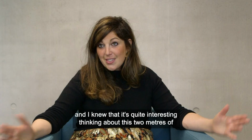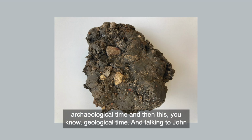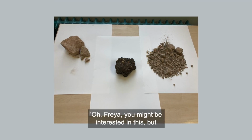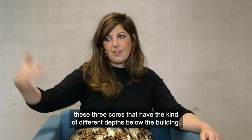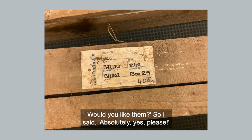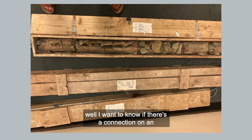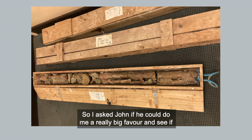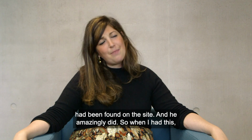And I knew that it's quite interesting thinking about this 2 metres of archaeological time and then this geological time. And talking to John about this, when he asked me why I wanted this, he said, "Oh, Freya, you might be interested in this, but we've just had the archaeological cores done for the building. And so we have these 3 cores that have the different depths below the building. Would you like them?" So I said, absolutely, yes, please. So I had all this material and I thought, well, I want to know if there's a collection on an elemental level between our brains and the site. So I asked John if he could do me a really big favour and see if it's possible to get me the soil reports of every chemical element that had been found on the site, and he amazingly did.